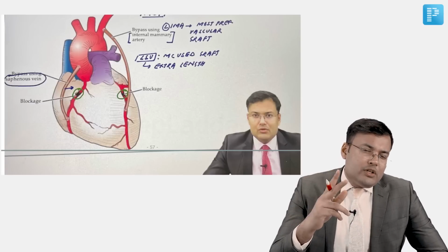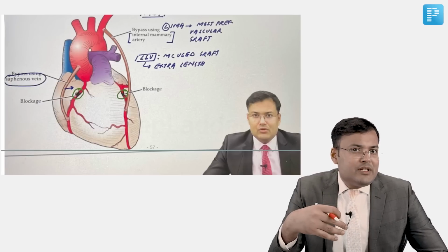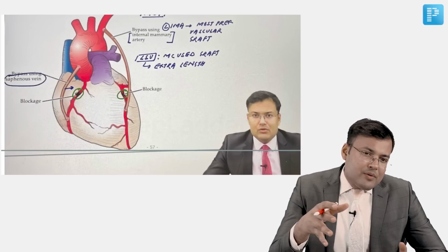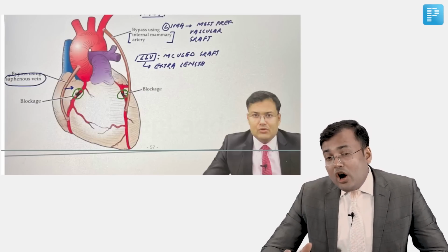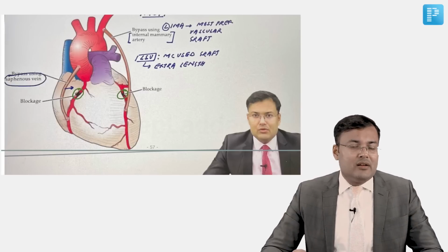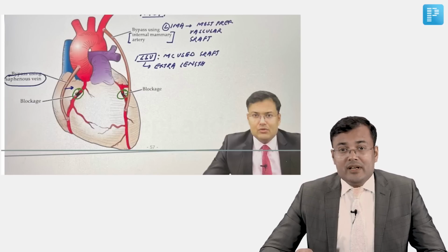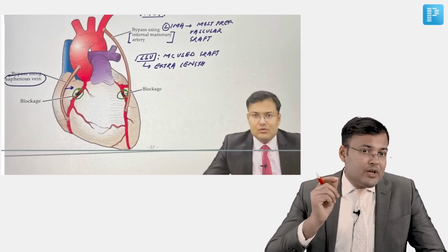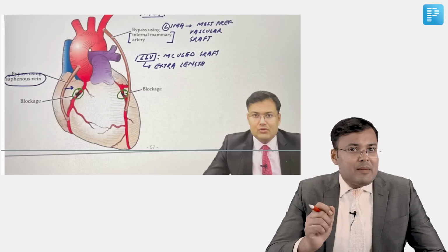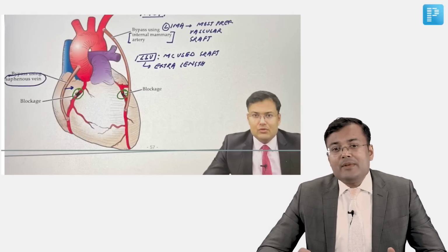Whenever two or more than two vessels are occluded, we go for CABG, coronary artery bypass grafting. What is the good thing about long saphenous vein? It is having extra length. So the most commonly used graft for CABG is long saphenous vein. So two questions: most preferred graft, that is LIMA, left internal mammary artery. Most commonly used graft, that is long saphenous vein because of extra length.